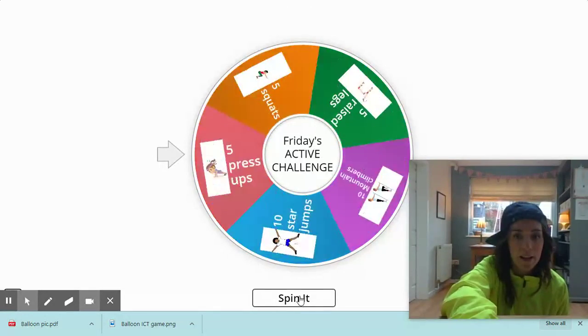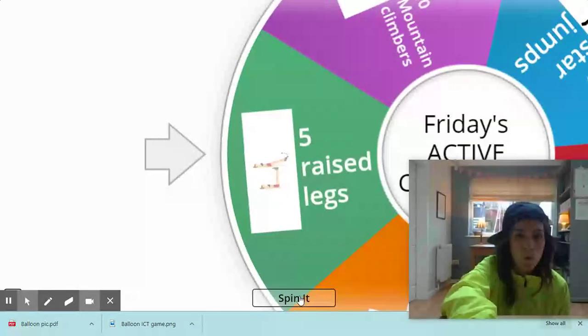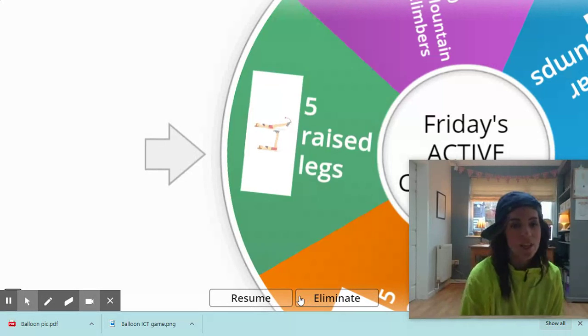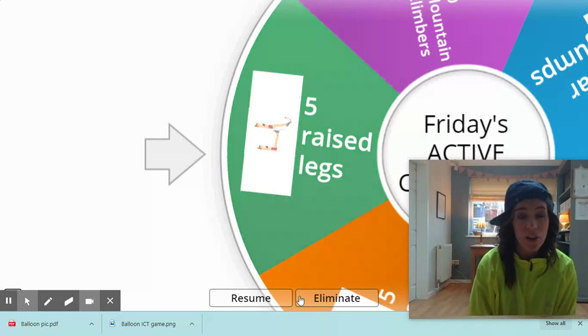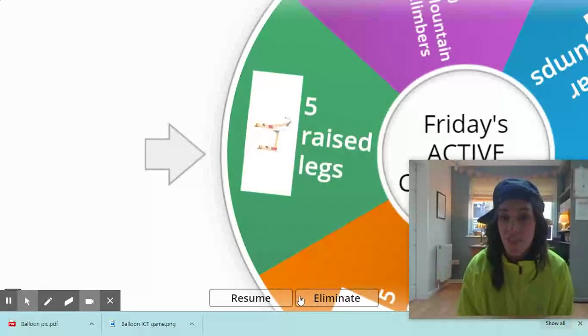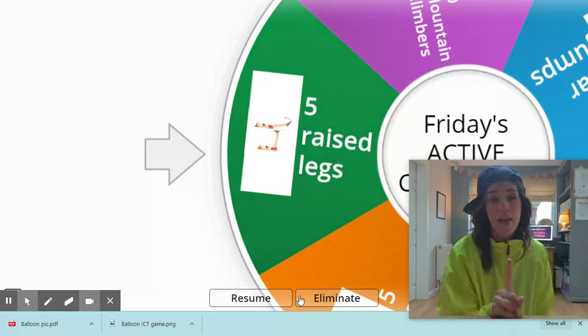Oh, spinning. Ooh, okay, it's landed on leg raises. And the number, can you see what number it is? It's 5. So we've got to do 5 leg raises. So I'm going to show you what to do, and then we'll do it all together. So just watch me this time.